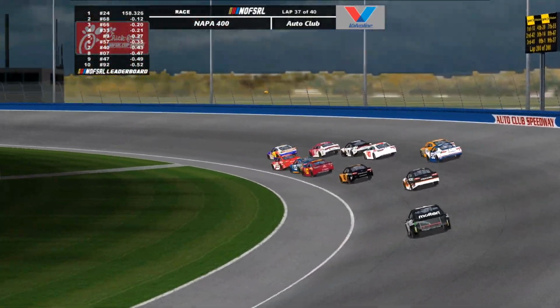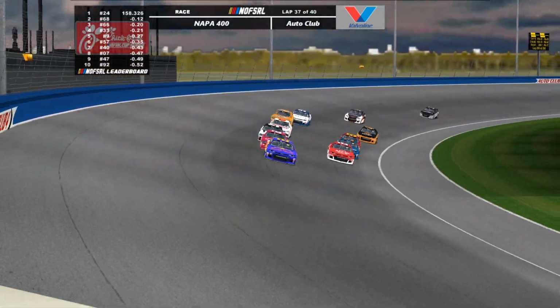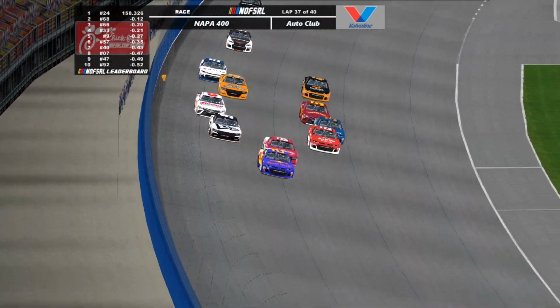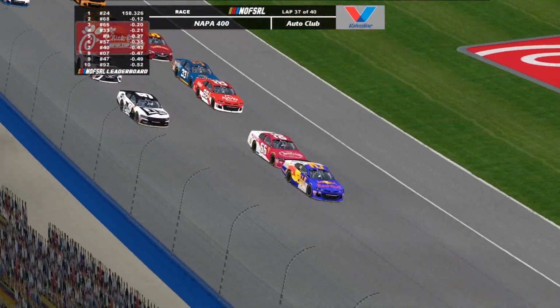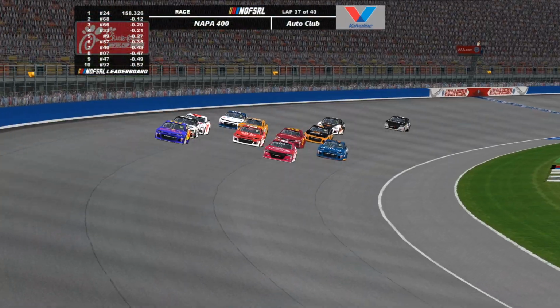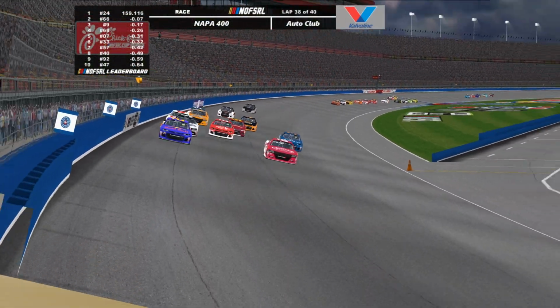We do indeed. Durrani had to check it up on that inside lane. Miller going to get the run on the outside. LJ Cimento pushing him right behind. 3 to go in the NAPA 400 at Auto Club. Who is going to win this race?